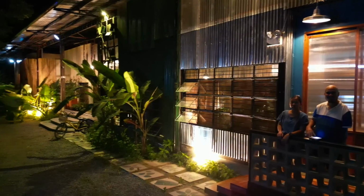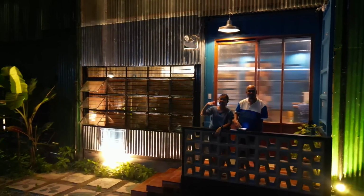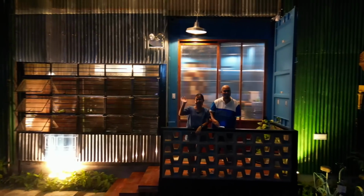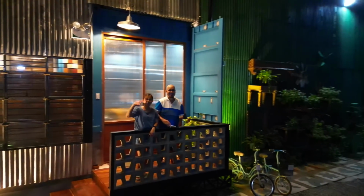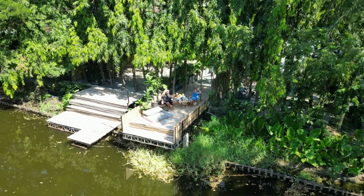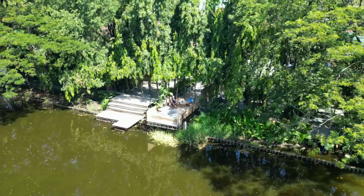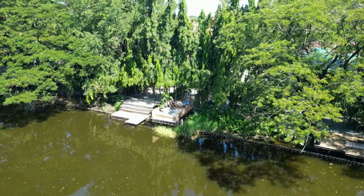And the third and the last thing that we like the most about the Container Bungalow is the exclusivity. As what I keep on saying in this vlog, you get to have the Container Bungalow exclusively and you get to have an exclusive deck. So if you're the type who wants exclusivity and privacy, perfect staycation place tong the Container Bungalow.